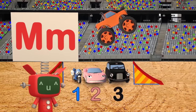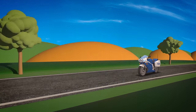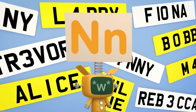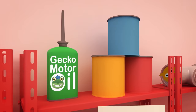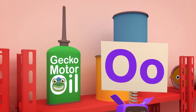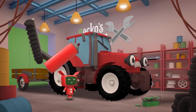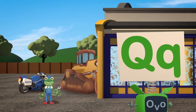M is for Max the monster truck, who likes to jump and race. And also for Millie the motorbike, who really enjoys the chase. N is for new number plates, so that we know who's who. O is the garage oil can, keeps them running good as new. P is for a nice new coat of paint when scratches are a pain. Q is for queuing at the car wash to clean that mud off again.